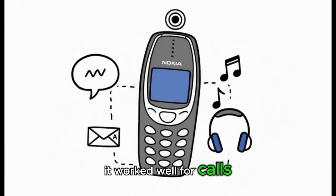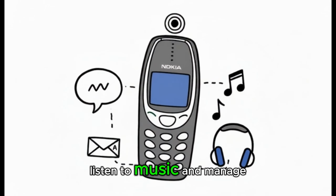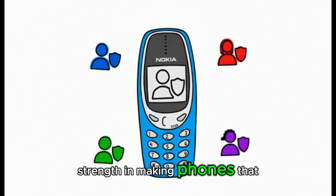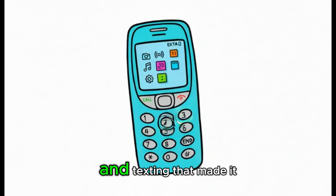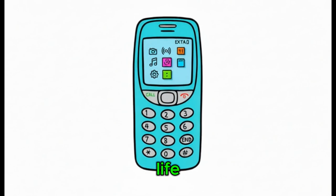It worked well for calls and texts, but it also allowed users to take simple photos, listen to music, and manage basic mobile tasks. The Nokia 3110 mattered because it showed Nokia's strength in making phones that suited many kinds of users. It was simple enough for beginners, but capable enough for people who wanted more than just calling and texting. That made it dependable, comfortable, and practical for everyday life.